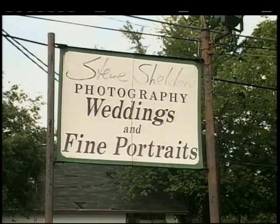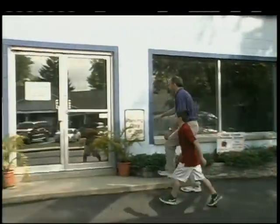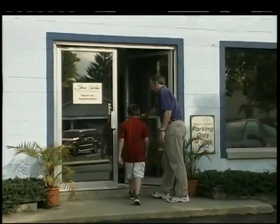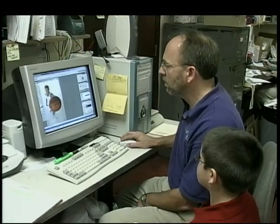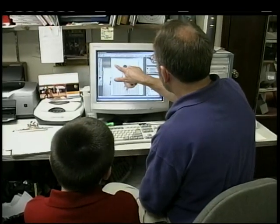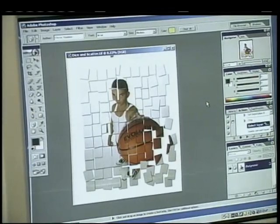When I'm at work, I come in and open up and make sure everything's ready to go for the day, start answering the phone to book appointments, do things in the computer with the portraits. It's cool because there's cool effects, like the boxes moving and everything.